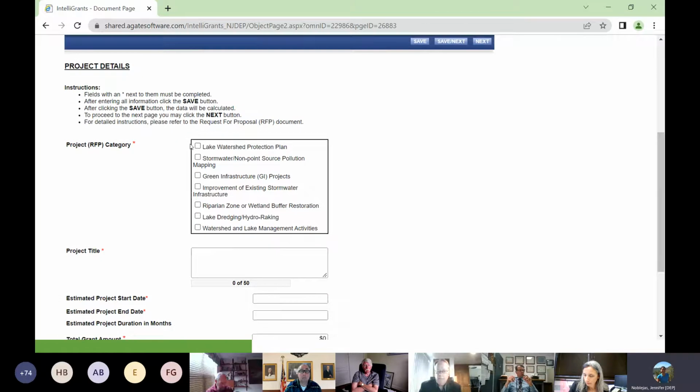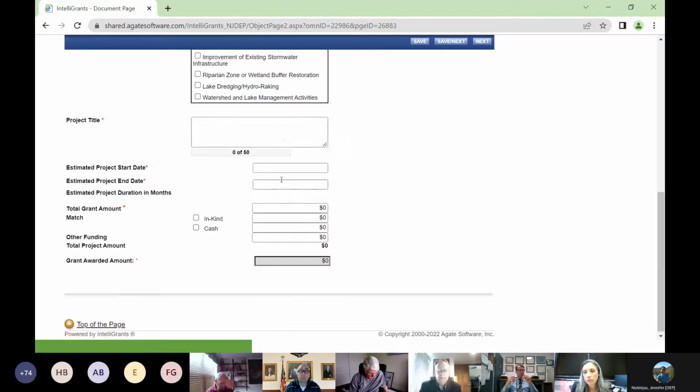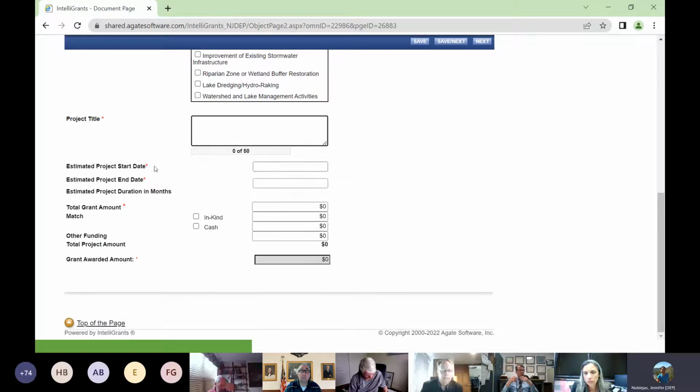Project details, these are the project categories, and you would select the one that you're applying to. You would put a title. For this RFP, since there is sort of a tight deadline of when the money needs to be spent, we do need a start date and end date. I think it's 2026 that the money needs to be spent.